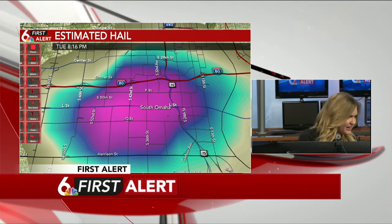Another report, someone tweeted me, 480 JFK, JFK interchange. Looks like some small hail. 41st and California, small hail, so not quite that larger hail in that area, which is great news. And 95th and West Center. Hail ranging from 1/2 inch to 1.25 inches, with a few that were on the 1 3/4 inch range.